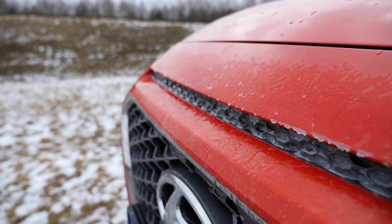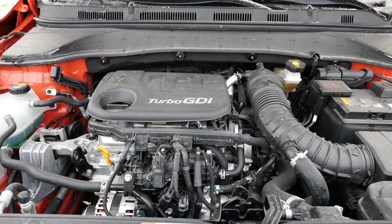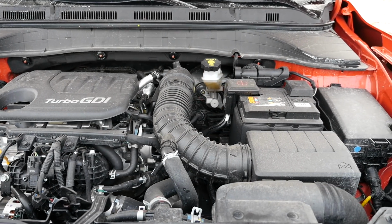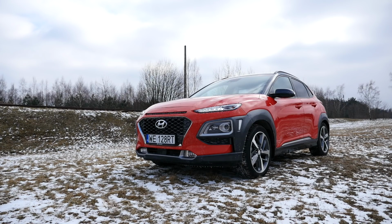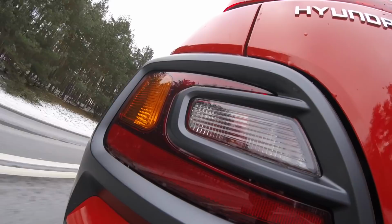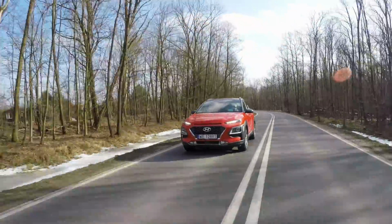If you're wondering, this intake over the grille is fake, but from a distance it looks as if the Kona was powered at least by a V6. Instead, it has a 1-liter 3-cylinder engine producing 122 horsepower or a 1.6 4-banger kicking out 177 horses. The former works with a 6-speed manual, the latter with a 7-speed dual-clutch transmission. The more powerful version gets all-wheel drive, the 1-liter gets front-wheel drive.